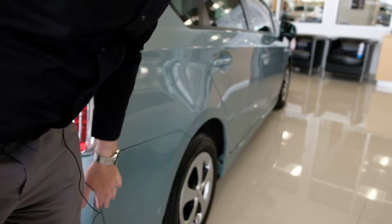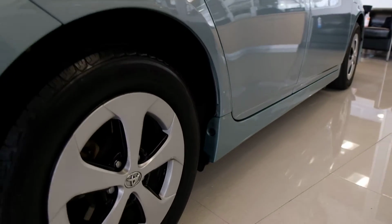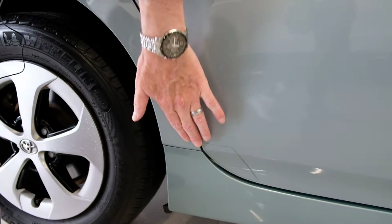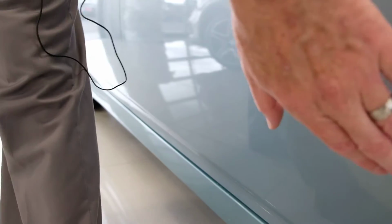As we come down through this side again, it looks like it's nice and straight. We've got good body here. Things are fitting together. We've got some rock protectors and things like that that look like they're in really good shape.